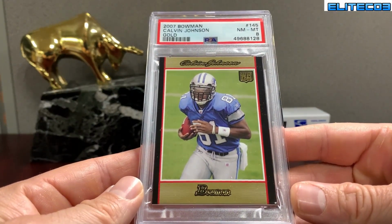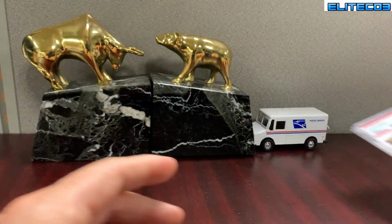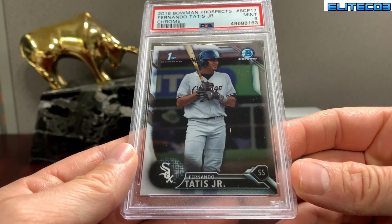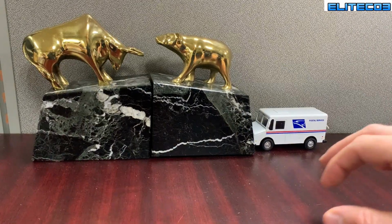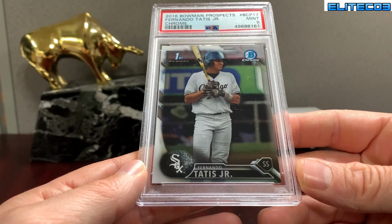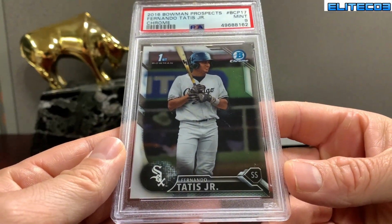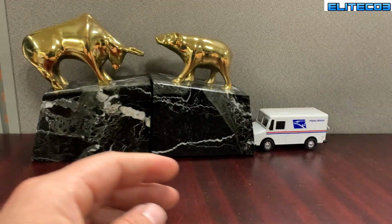Thicker stock on this Bowman Gold. This one gets an 8. That's a Calvin rookie. I think there's 5 of these Tatises. They were all in similar condition to the ones I sent about a year and a half ago, and I was pulling about half 10s. I didn't think I'd get any 10s on these ones. The cards jumped up to over $1,000 in a 10.